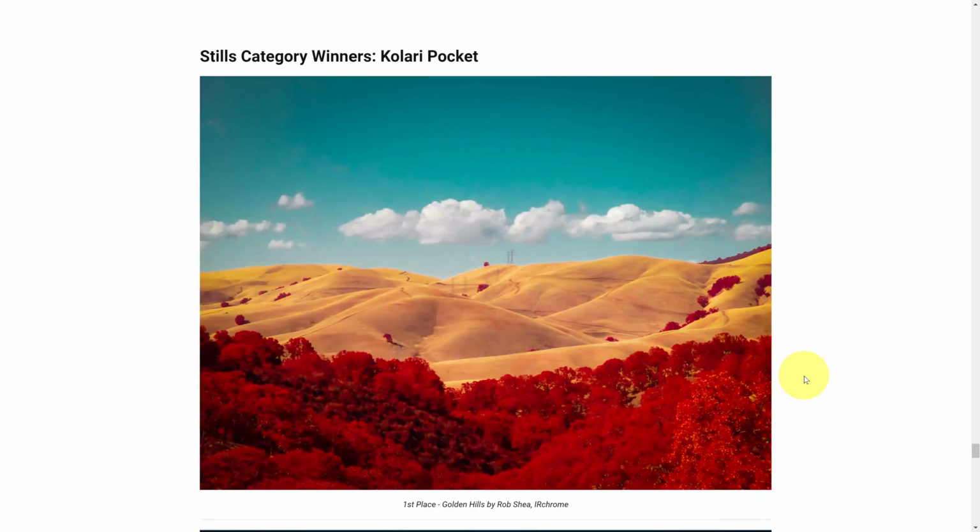So down into the last category here is the Kolari Pocket category. This category is for the Kolari Vision's Kolari Pocket camera, which is basically a Canon point-and-shoot camera that has been converted to full spectrum. And then once it's converted, you can get a collection of filters that come with this camera to do all different kinds of styles of infrared. And so it gives you a great amount of flexibility in all the different styles of infrared at a very low cost. Now, the images are not going to be the sharpest, the highest resolution, et cetera.